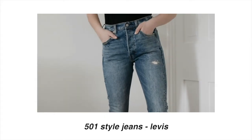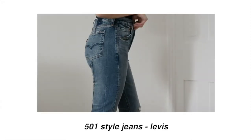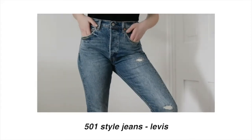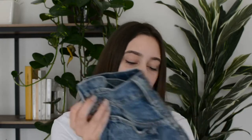So these are the 501 skinny jeans. They're the ones with all the buttons that go up. I love these. I think they fit perfectly. They're really cool. They have this detailing down the back. These just fit so well, and for the price that I got them, I think that's amazing, and I automatically don't even care how they look. I gotta buy them.